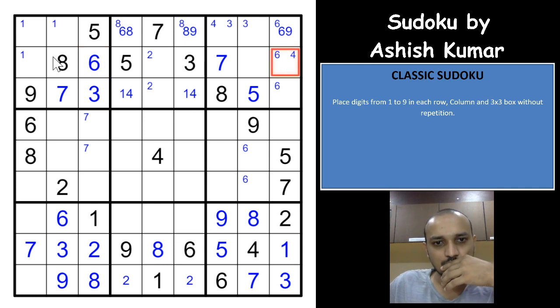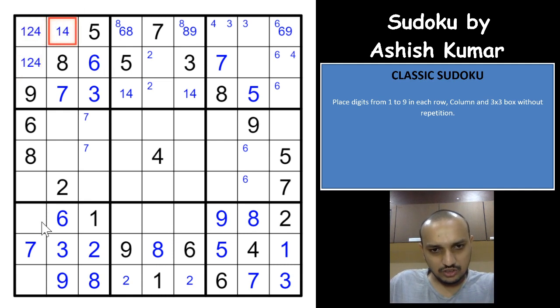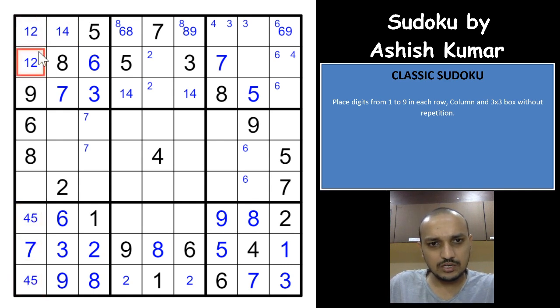Okay, 1 2 and 4, so 2 would have to be in one of these two cells, 4 also will have to be somewhere here. So 2 and 4, I'll eliminate all of these. Yeah, these two cells are 4 and 5, right? So 4 and 5, 4 cannot be in any of these two cells, so this becomes 4 now. Yeah, so that eliminates 4 from this cell, 4 from this cell, 4 from this cell, so this is 4.